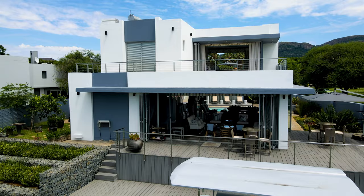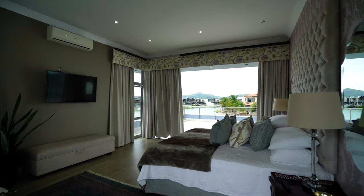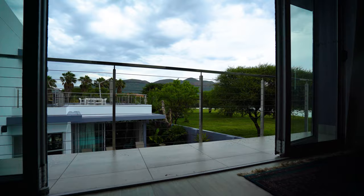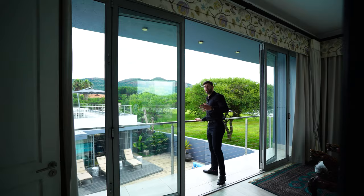Coming into your master suite, the first thing that takes your breath away without a doubt are these incredible views, not only of your lush greenery, the wilderness, but that mountain really does look like it belongs on a picture frame somewhere in this house. This balcony also affords you views of your downstairs pool. You are living in the lap of luxury, and this home never lets you forget it.